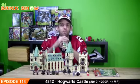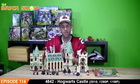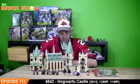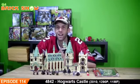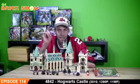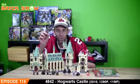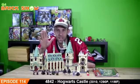This is the 4th version of the Hogwarts Castle throughout the years, and it's the largest Harry Potter set to date. However, there will be another Harry Potter set that comes out in January of 2011, and it will be called Diagon Alley. I think I'm saying that right.